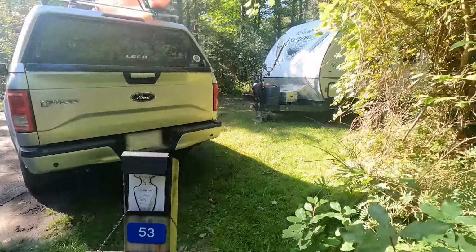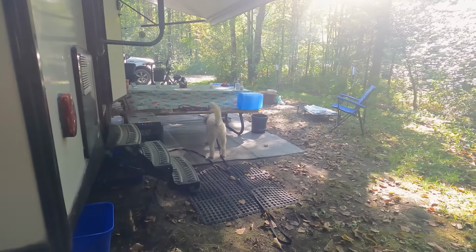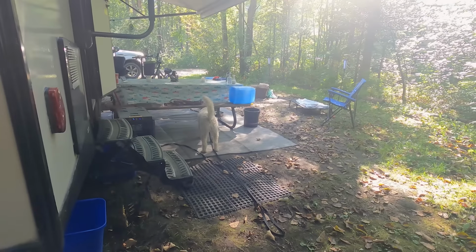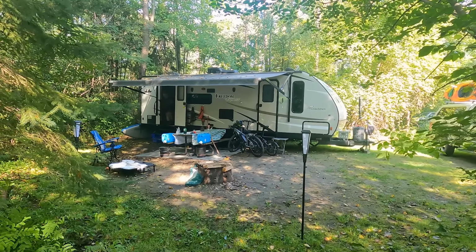This is us, site 53. We are two sites away from the road. You might be able to hear some of the traffic go by. It hasn't been too bad. Our site is fairly private. It has three walls of trees. So we get partial shade, partial sun.